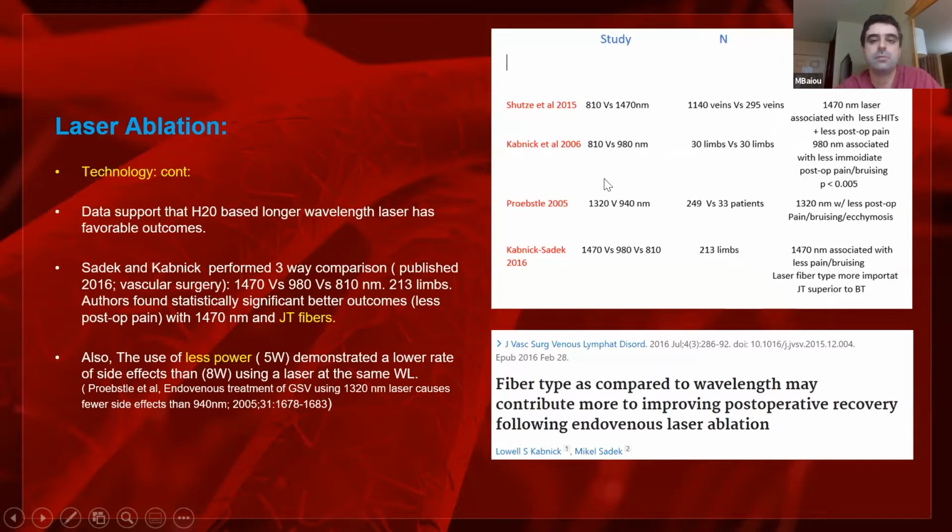There have been multiple studies. I summarized some of those key studies on the right that have shown that the use of water-based longer wavelength is better in terms of less pain and less bruising. It leads to fewer micro perforations in the vein wall, so less extravasation of blood into the interstitial tissue and less pain in the post-op period.